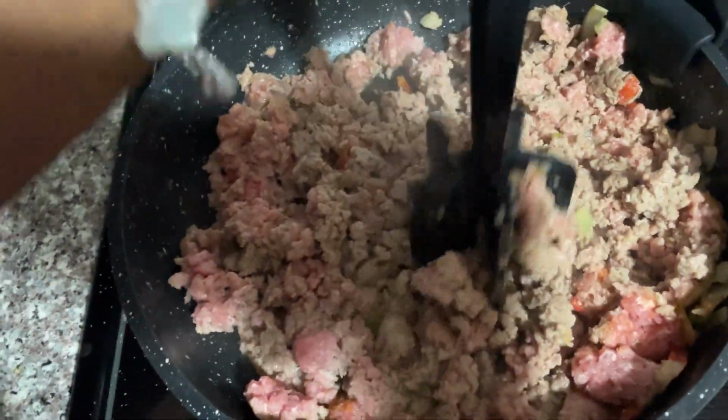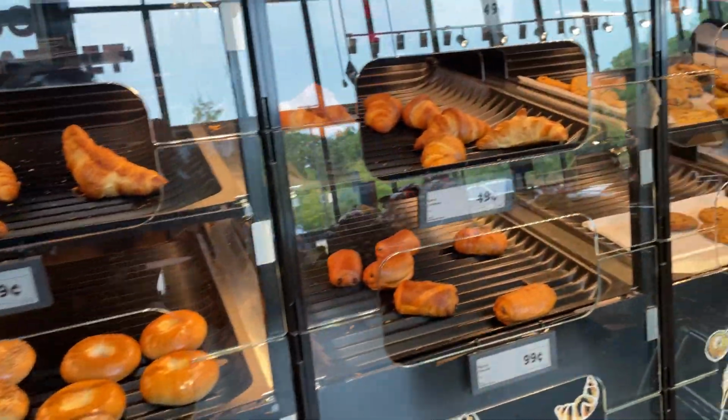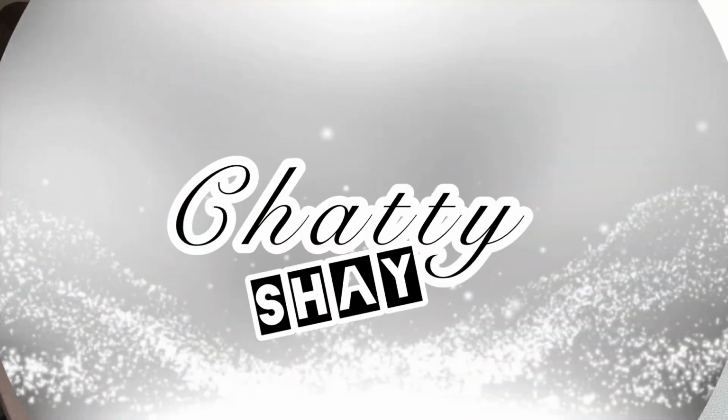Okay, we mashing up this meat here. Mash. Have our one egg, which is worth $1,000. Everything is so fresh, y'all. Cooking with Shay.